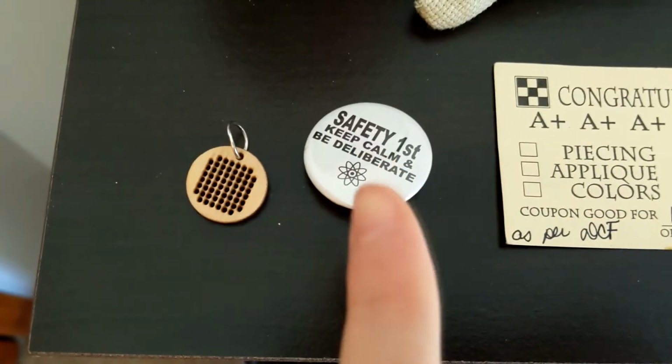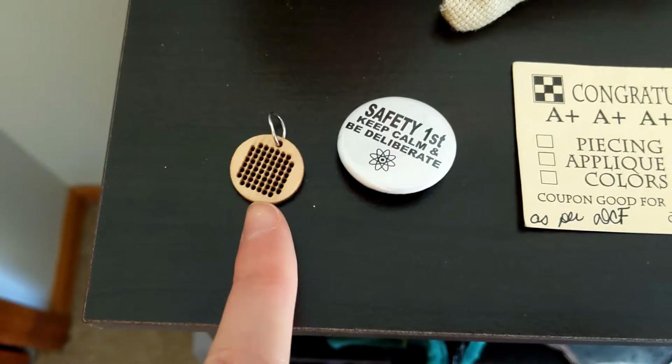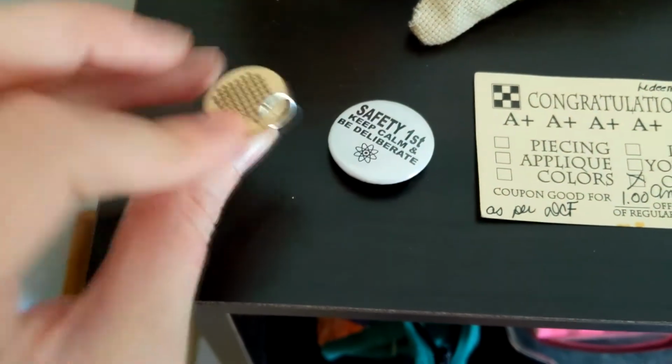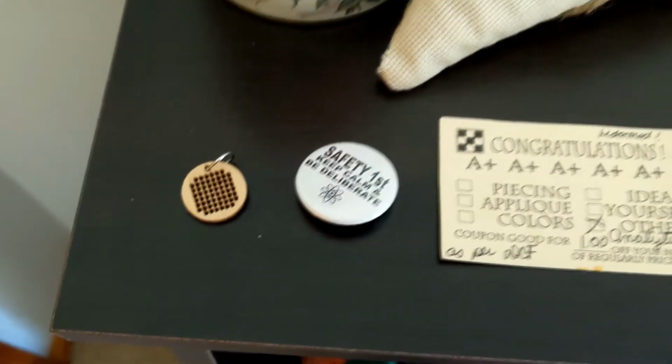That's just a pin that I think is funny. That's from StitchCon. One of my table mates had it. It's just like a little keychain. You can stitch on it. I will make it into a needle minder at some point. That's honestly there so I remember it.